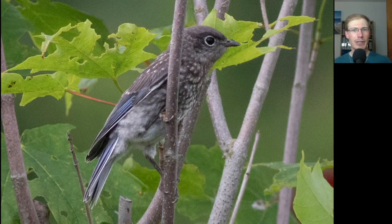Here is a recently fledged eastern bluebird. You can see they're a little bit more spotty underneath compared to the adults.